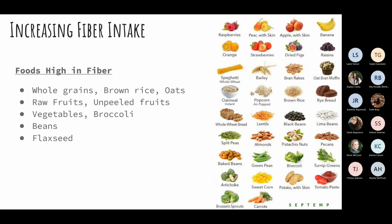Increasing fiber is really important in patients that might suffer from constipation or in GI diseases. But again, fiber helps bulk up the stool. So some foods that are high in fiber: your whole grains, brown rice, oats, vegetables, broccoli, beans, flaxseed.